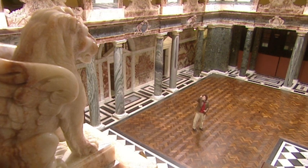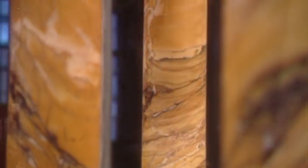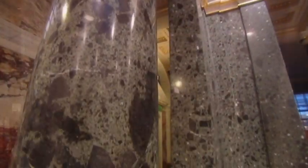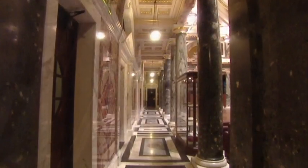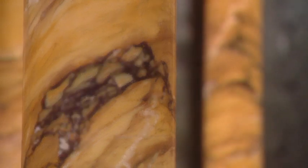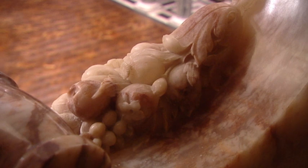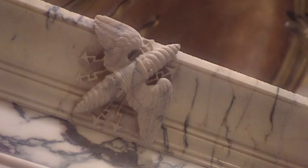From the dark green Verdi Antico to the Belgian blue, all of this marble was intended for Westminster Cathedral, but the church had run short of money, and canon law stated that the building could not be consecrated if it had any debts. George Skipper heard about it and rushed down to the docks to have a look.